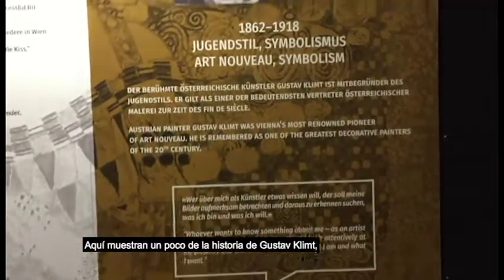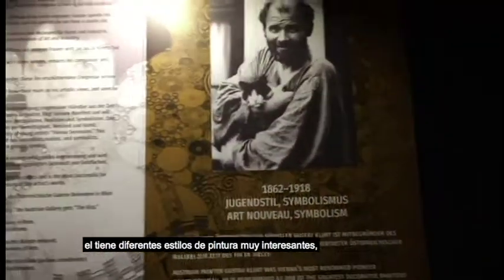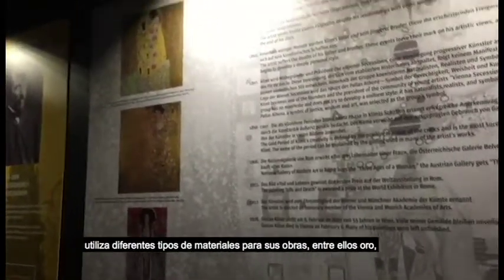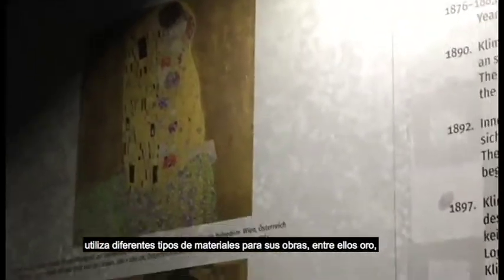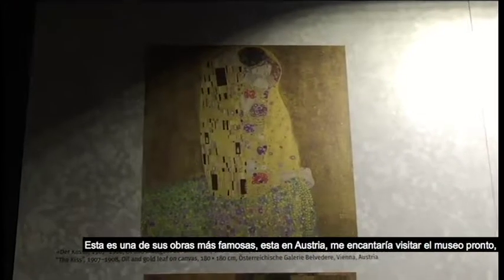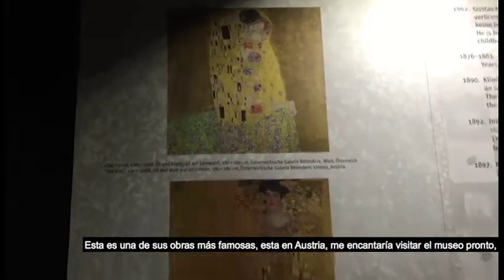Here's a piece, the story of Gusta. It has really different paintings, really nice. He actually used a lot of materials, like details of gold and silver, but as well, he has really crazy drawings that I will show you later. This is one of the most famous paintings. It's in an ashram, and I would love to visit it soon.